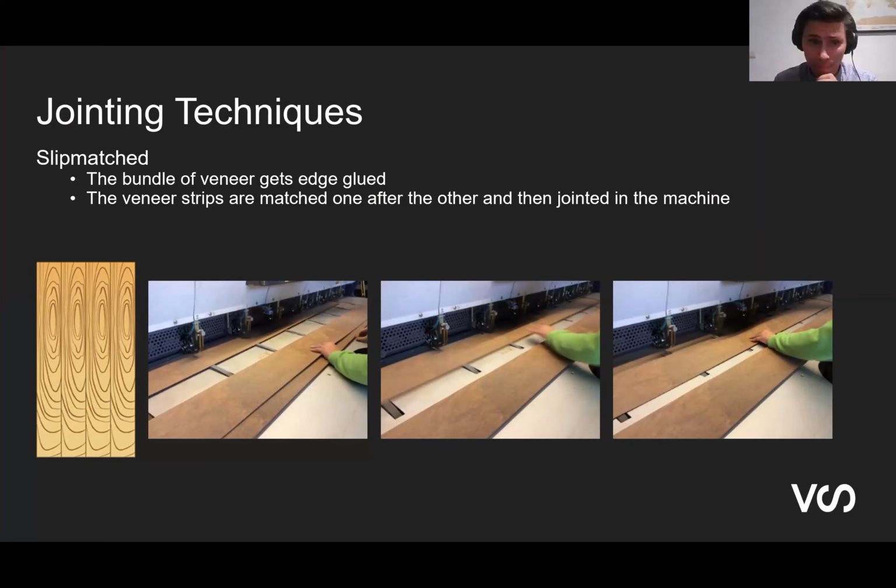How is a slip match done? Basically, it's very simple. So the operator has in front of him the bundle of veneer, and he has a machine. First of all, the bundle of veneer gets edge glued. So there is glue on the edge of the veneer. You don't see it, but it's done in a previous step. And then the operator is putting the slice of veneer into the machine. And then again, the next one. The machine goes down, and then basically with high temperature, the glue is reacting.